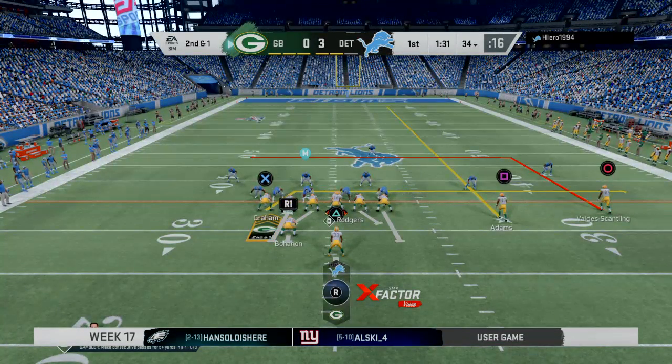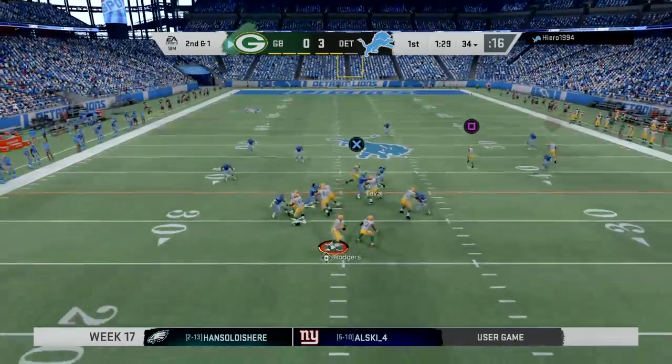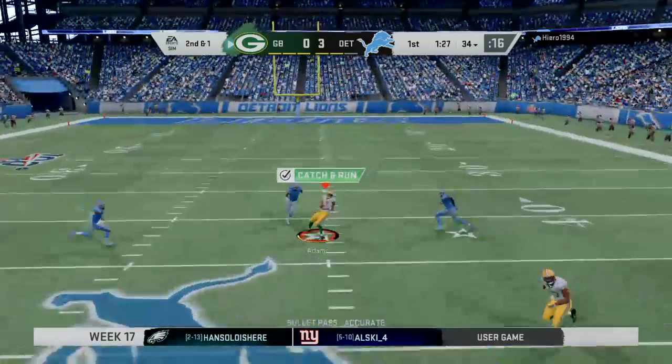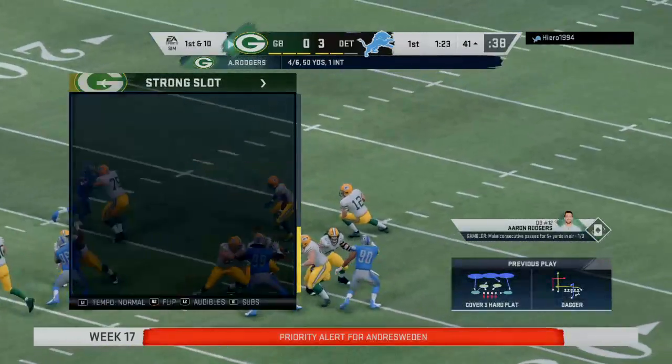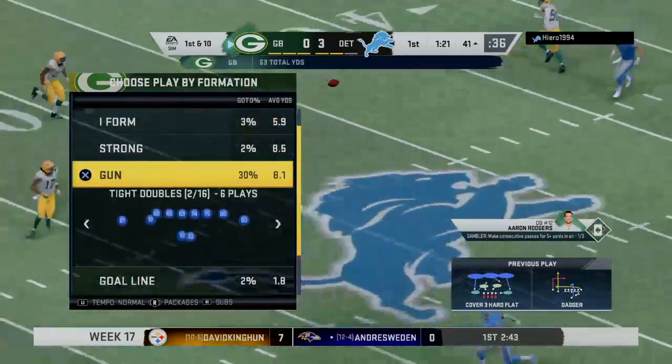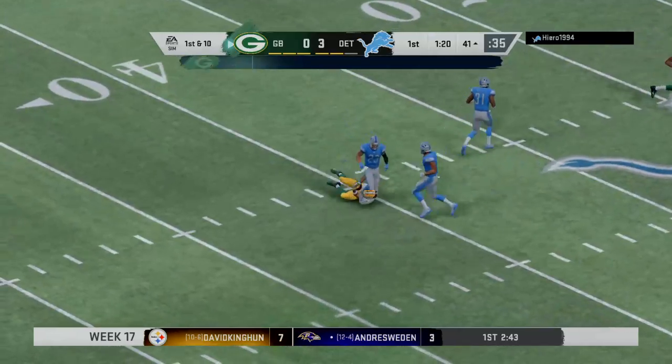Here's 2nd and a yard from the 34. To throw is Rodgers. It's caught here by Adams. A first down there on a pickup of 25.